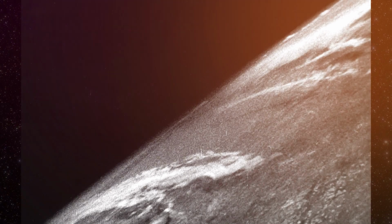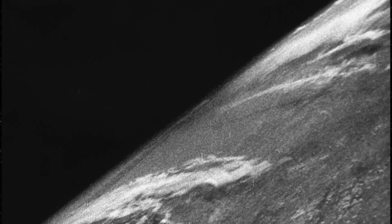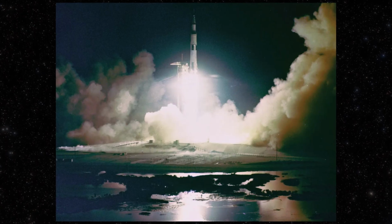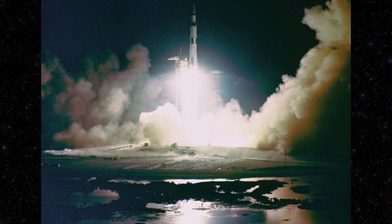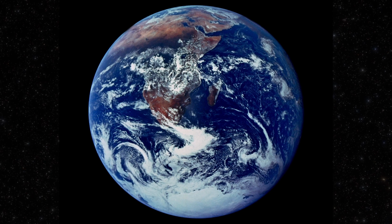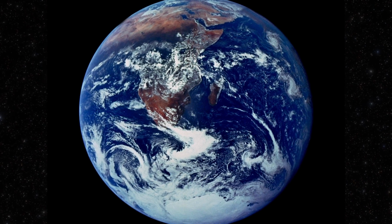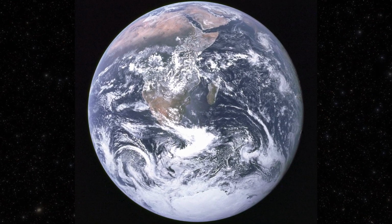On October 24, 1946, they mounted a 35mm camera on a missile and launched it at around 105 kilometers above the Earth's surface. The image depicts clouds hovering over a small portion of the Earth's surface, with pitch-black space in the background. But the photo taken by the Apollo 17 mission crew is groundbreaking. This image contains the full beauty of our blue planet. It displayed an amazing view of Earth with the Arabian Peninsula and Africa visible. Later, this image became popular as the blue marble.